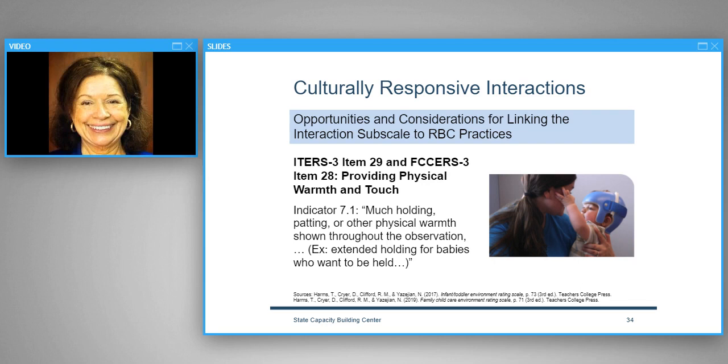Recall earlier in this webinar, Rana shared research showing that dual language learning fosters children's sense of belonging and security and helps them to feel connected. Honoring a child's family and their home language is an important part of providing care that's culturally responsive.